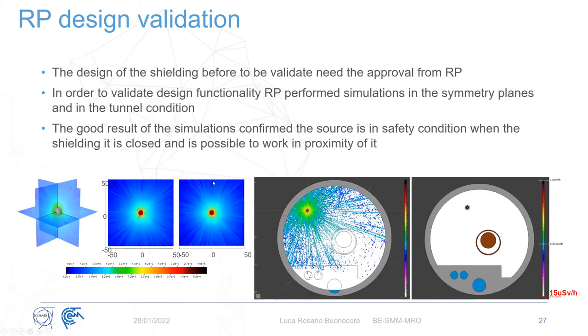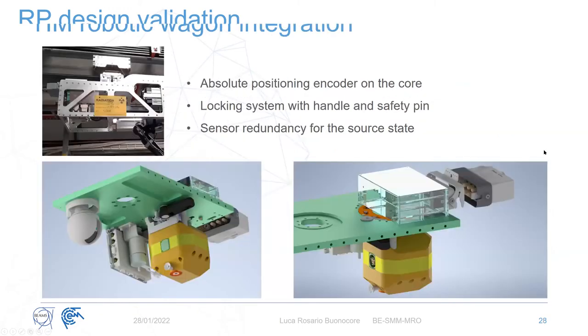After the pre-design, with the help of our FLUKA experts, we did some simulations to understand if the shielding property was respected, the dose rate allowed in tandem, and also if it's possible to work in proximity of the shielding. Since the result was really promising, we went ahead.